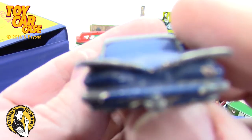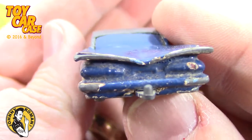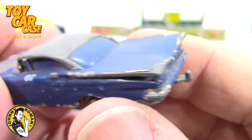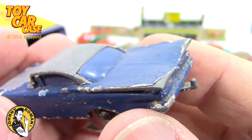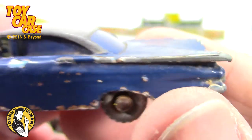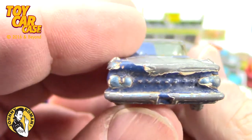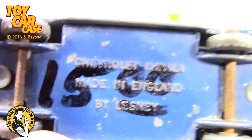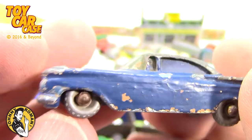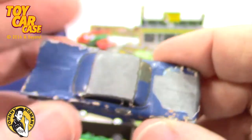Oh, 59, come on. Impala, right? Charlie's getting impatient with the camera, not focusing where he wants it to focus. Come on. Look at that trailer hitch. The paint is a mile thick, and when it chips off, it's a mile ledge. It looks like a hand paint job to me. Chevrolet Impala, made in England by Lesney, number 57. Oh, a little rusty dusty on there, but that's okay.